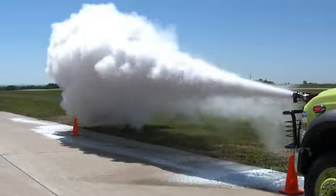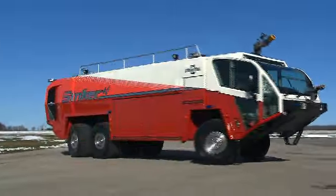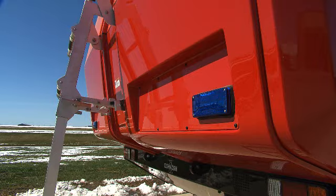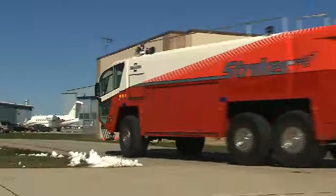The new Striker sets the standard for excellence with innovative fire suppression technology, unmatched chassis performance, advanced safety systems, unsurpassed reliability and durability, and smart design. You'll recognize the distinctive Striker front bumper, but everything else is new.